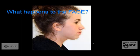What is happening to the face? Frontal pictures, okay? Look over here. Look at the lips, okay? Take a look at the profile. But most important, we are going to take a look at the lateral surf.